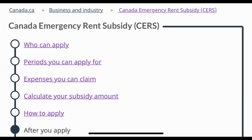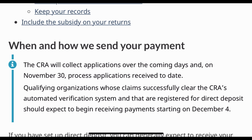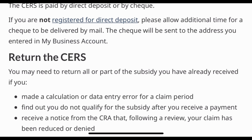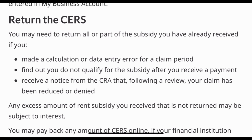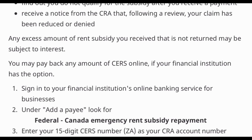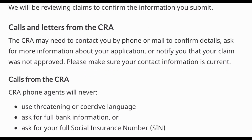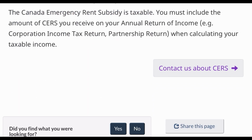And then after you apply, there's some sections here just talking about how and when they'll send the payments. Again, takes about 3 to 8 days. And then if you are looking at returning it, if there was a calculation error or if you found out you didn't actually qualify, you can return it, and the details are here on the website. So that is the Canada Emergency Rent Subsidy.